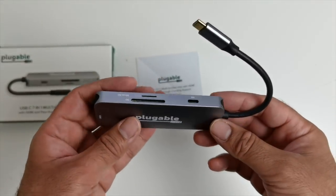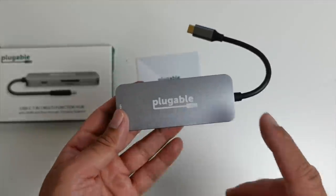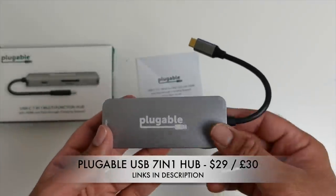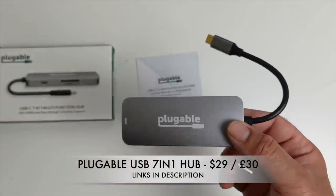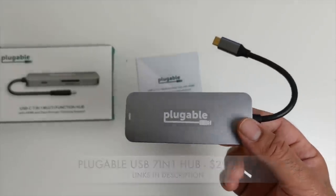So pretty much all the ports apart from gigabit LAN. There's no LAN port at all. Other than that, this supports pass-through charging as well. So that is the very affordable Plugable USB-C 7-in-1 multifunctional hub.